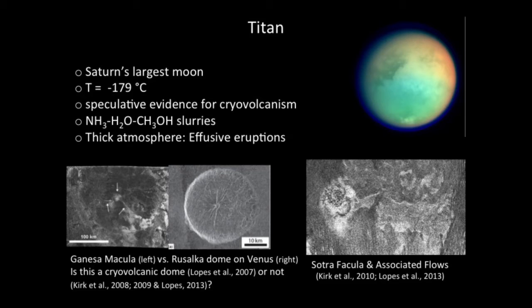One thing that I will say is, since Titan has such a thick, dense atmosphere, we wouldn't expect to see anything explosive, no geysers. We would expect to see just these thick, viscous lavas that kind of meander across the surface. So that's great. We've talked about Triton, Enceladus, Titan.